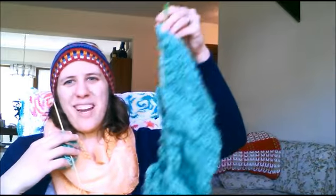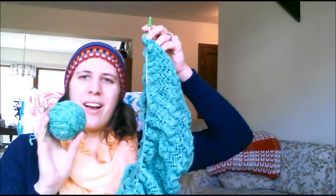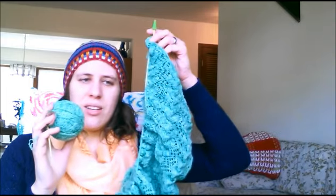So I've been working on frogging it this week, so I have made progress, but it's kind of reverse progress. So yeah, I'm hoping to cast the border on again soon, and start trying to knit at it. It's probably going to take me a while, but I really want to have this shawl done. It's so pretty, and I want it in my life and on my shoulders.